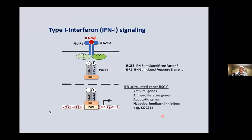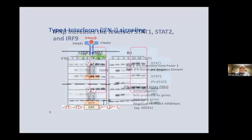So the JAK-STAT pathway was discovered in the context of interferon signaling. Interferon binds to a two-protein receptor and activates two tyrosine kinases, TYK2 and JAK1, leading to the phosphorylation of the STAT transcription factors, STAT1 and STAT2, on specific tyrosine residues. Then, together with IRF9, that complex in the nucleus drives the expression of 100 or so genes that encode the proteins that constitute the major antiviral response.